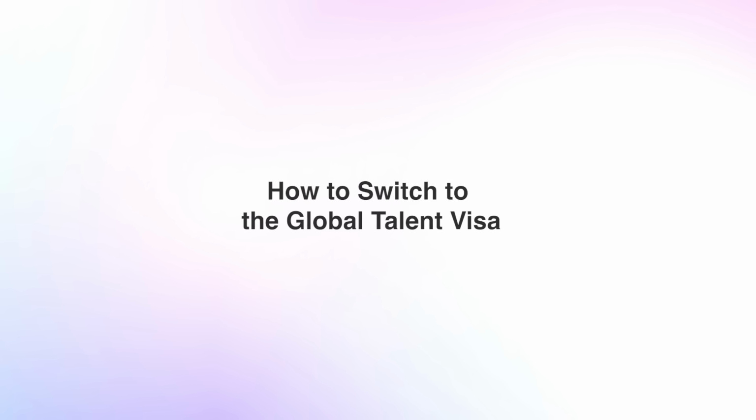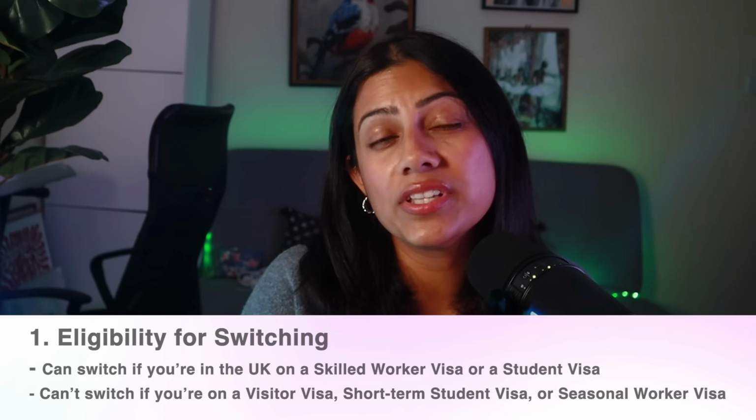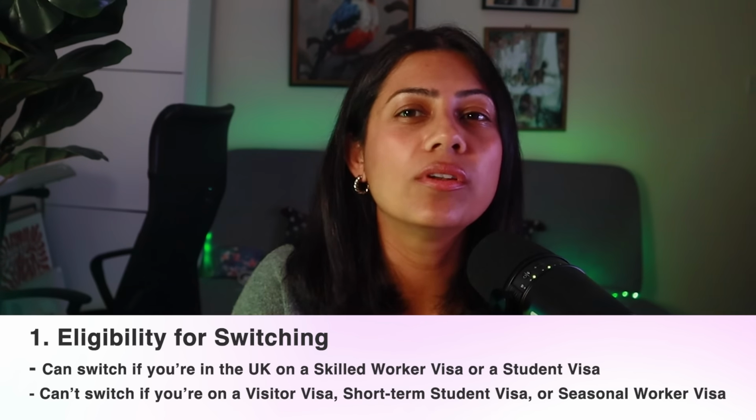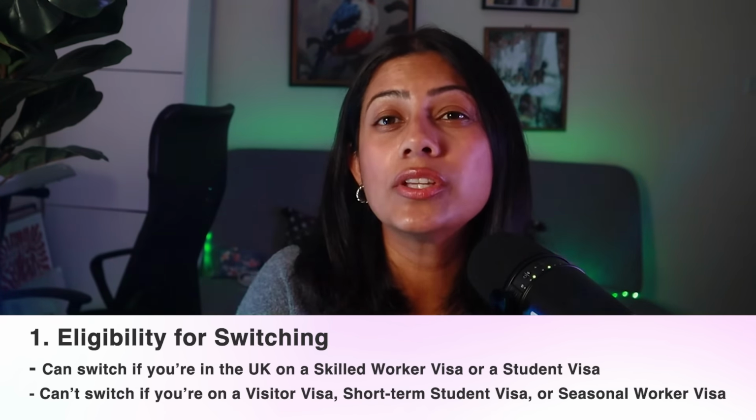Now, if you're already in the UK on another visa and want to switch to the Global Talent Visa, here's how you can do it. You can switch to the Global Talent Visa if you are already in the UK on another visa, such as the Skilled Worker Visa or a Student Visa. However, you cannot switch if you're on a Visitor Visa, a short-term student visa, or a seasonal worker visa.